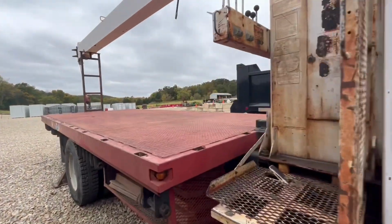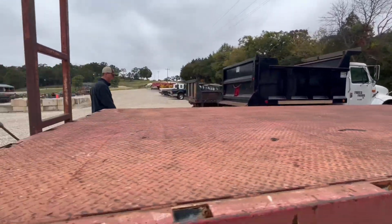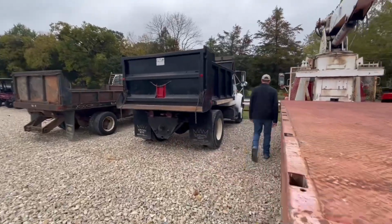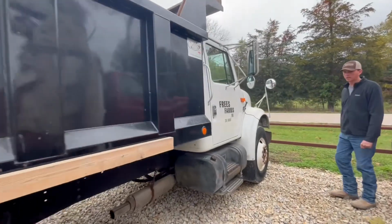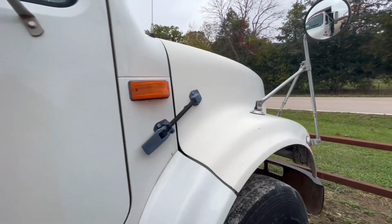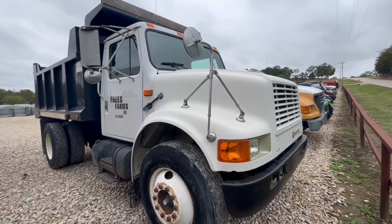Probably got one of the nicest single axle dump trucks we've ever sold right over here. Probably one of the cleanest. A little International 4900 single axle. Came from a very good customer of ours down in Cuba, Missouri, who has a small farm, and he just sort of plays around, and he just likes to own nice equipment. And this was really nice little truck.